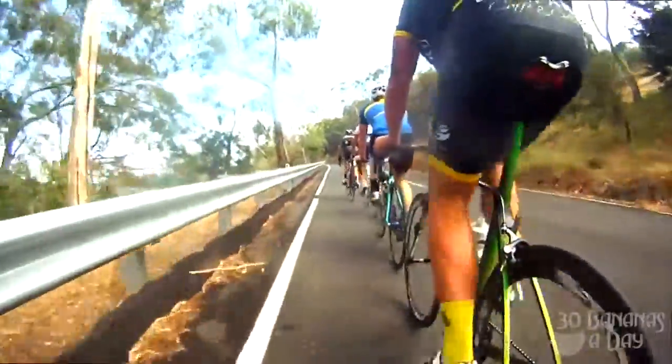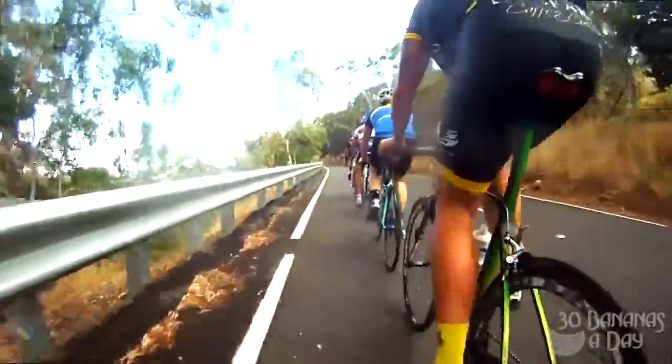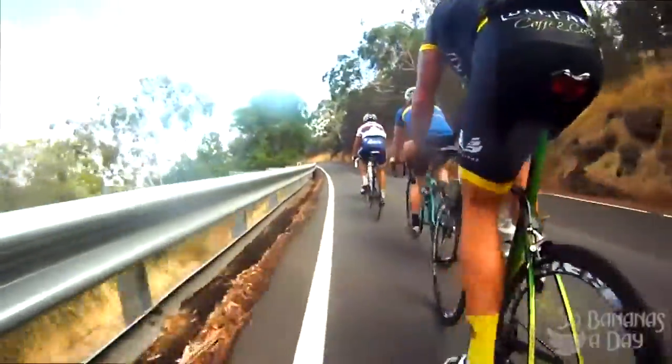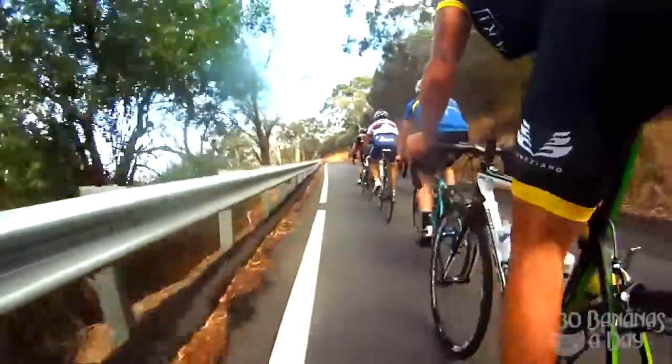So the pace is still good because we're in single file. It looks like it's eased off a bit because I'm sitting to the left. If I was really hurting, I'd be sort of off the back a little bit. And this is the last stretch of Norton Summit.